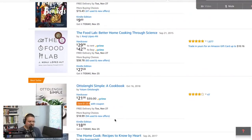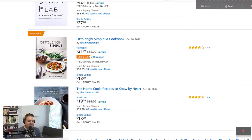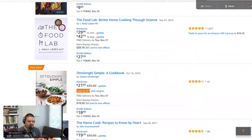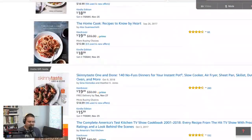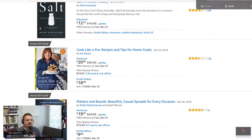Look at this. Oh, there's our buddy Kenji. The Food Lab is great. It wasn't released in 2018, but that's a fantastic book. Anything by this guy, whose name I'm going to butcher, Ottolenghi, is fantastic. I have a couple of his books. I didn't know he was out with a new one. Where are my recommended books, though? Anyways, so now I'm kind of out of the loop on new cookbooks.